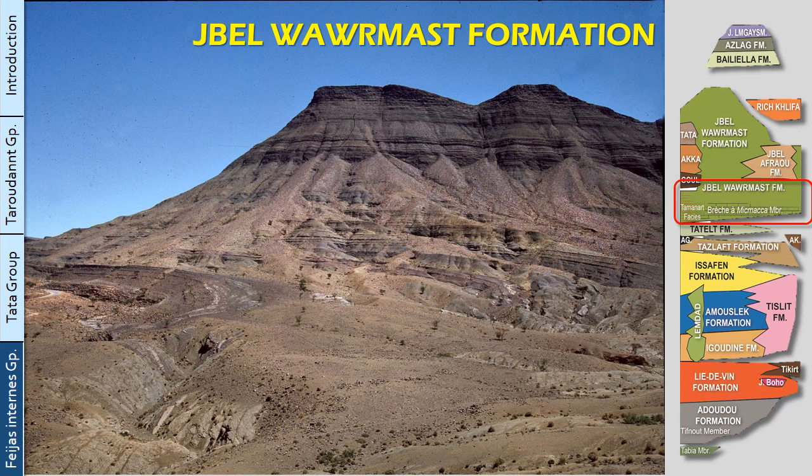This photo shows the type section at the slope of Jebel Kissane in the central Anti-Atlas, with its lowest part in the foreground. The discovery of trilobites from the formation was probably done on this spot, from which this photo is taken. In 1933, Jacques Bondon collected fossils from here near the hamlet of Urikan Wawrmast from a bioclastic limestone, which later was called the Breche à Micmacca.